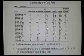Coal ash has dangerous amounts of radioactive uranium, radium, and thorium. Chemtrailed areas are being poisoned with depleted uranium, naturally occurring uranium-238. Radioactive uranium is found in all coal ash. Radioactive thorium is a Welsbach material and is found in the most common type of coal ash, bituminous and subbituminous.